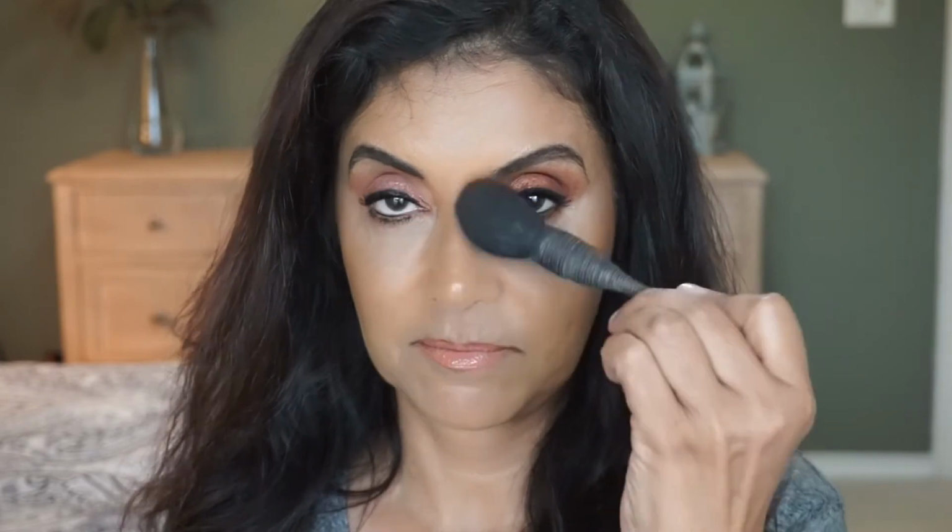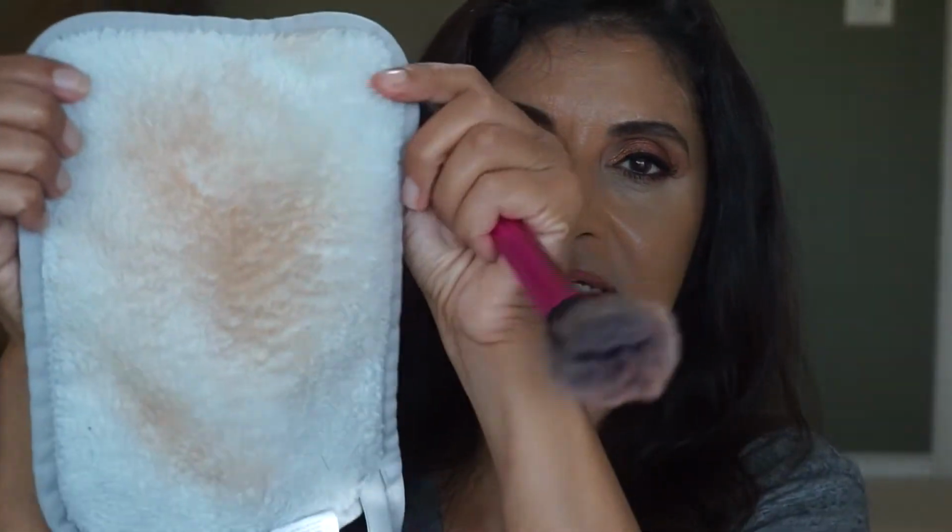It's not looking powdery or cakey or anything like that. Let me put a little bit down my nose on this side. And let me get the darker and put it there. Now for the blush, and the brush that I'll be using is this one by Real Techniques. I don't think they make this one anymore. Let me just wipe it off, and this towel is getting dirty.